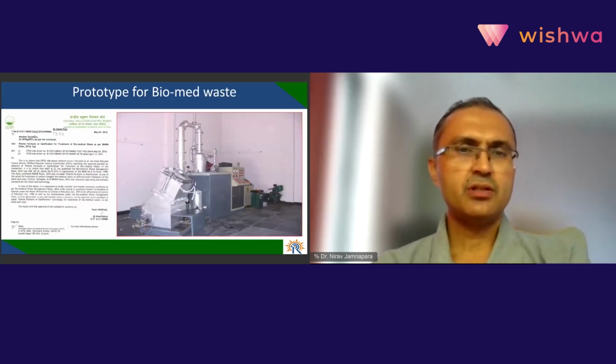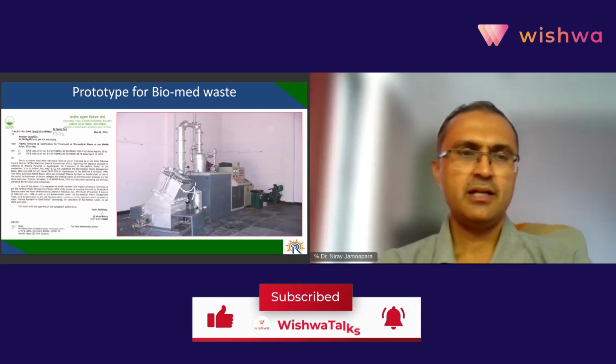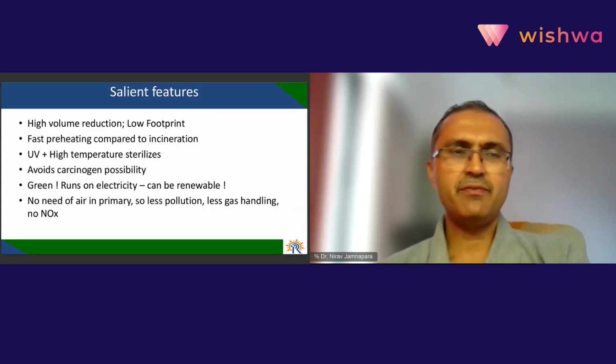So this is the first plasma system that was installed in Goa Medical College as a demonstration system funded by DST. And on the left hand side, you can see the letter issued by CPCB indicating that the technology has been adopted in the Gazette of India. We are very happy that this technology was formally accepted as one of the technologies for biomedical waste disposal. So what are the salient features?